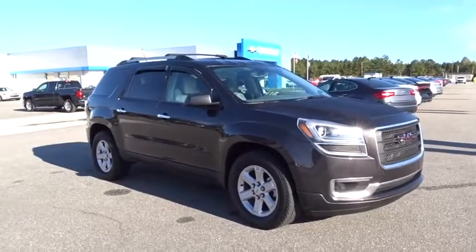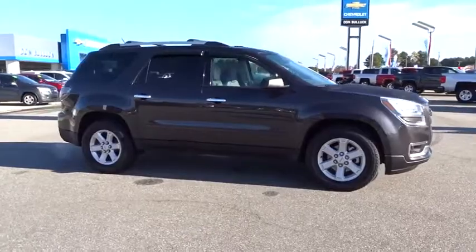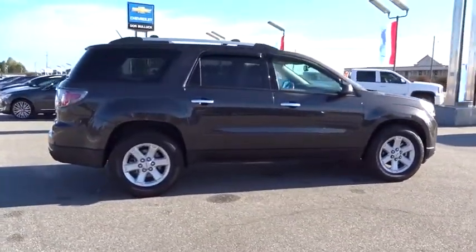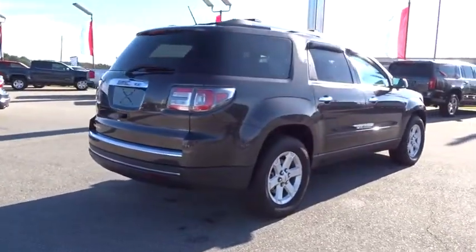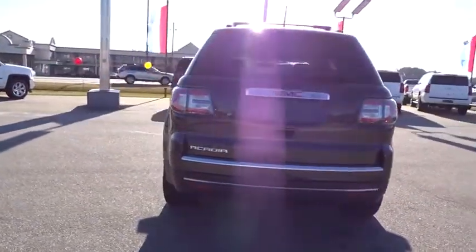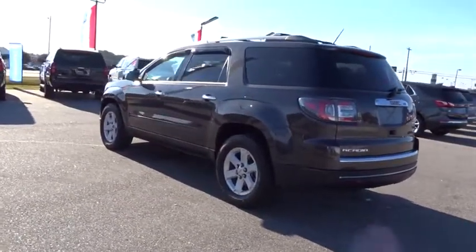The 2015 GMC Acadia. The GMC Acadia is great capability coupled with exceptional safety. Offering better highway fuel economy than any other 8-passenger SUV, advanced technology and thoughtful ergonomics, the Acadia is a premium utility that rejects compromise. This vehicle has less than 35,000 miles.